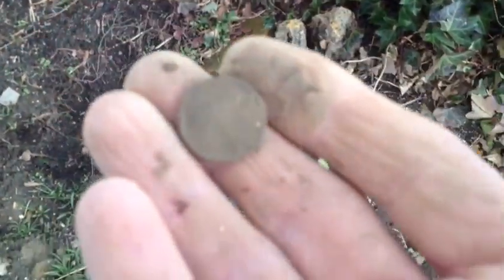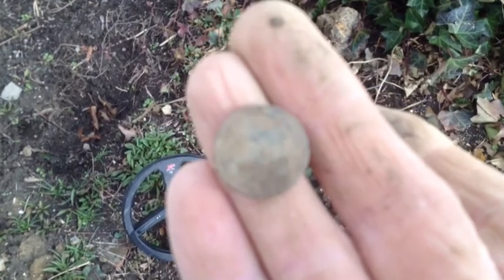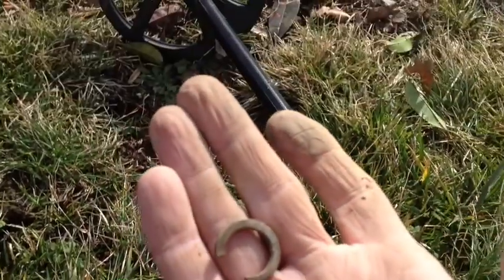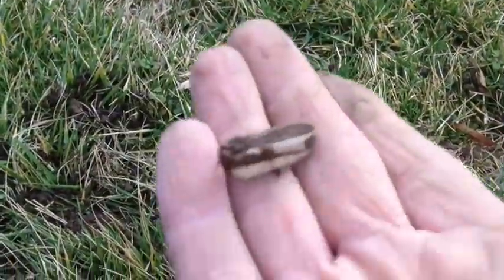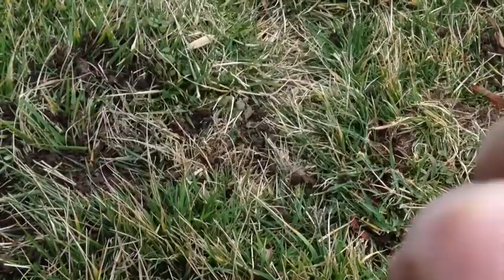82, 88, 89. Well, I got a wheat penny. Thing read about 88, 89 on the meter. Well, I just dug a piece of brass with some silver on it. Not sure what it is. Yep, got another piece of aluminum. Getting so many targets in here, it's unbelievable.